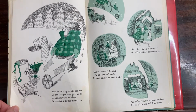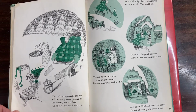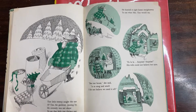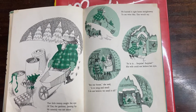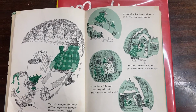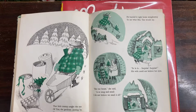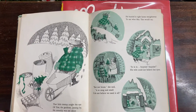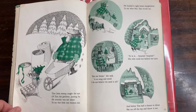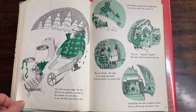That little treetop caught the eye of Tim the gardener passing by. He certainly was not about to see that little tree thrown out. He hurried it right home straight away to see what Mrs. Tim would say. Fa la la, surprise, surprise. His wife could not believe her eyes. But our house, she said, is so snug and small. I do not believe we will need it all. Before Tim had a chance to shout, she cut off the top and threw it out.